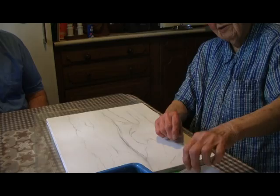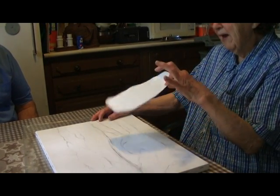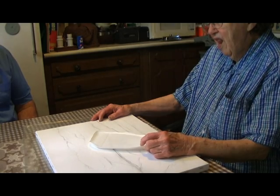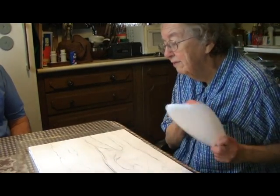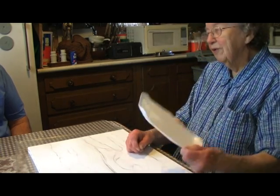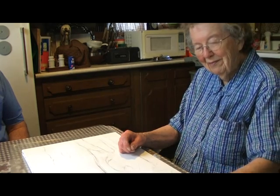Another one of my things that I do that most people don't do, I make my own silly little palettes. The reason I like these little palettes is I can hold it in my hand. And then I can throw it away if I want to afterwards. It's cut out of milk cartons. Oh, that's a great idea.